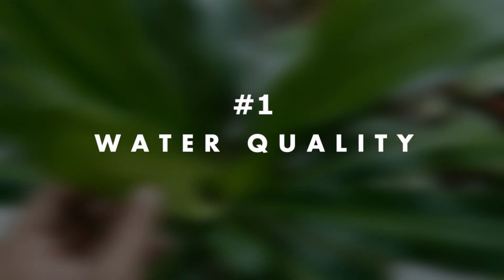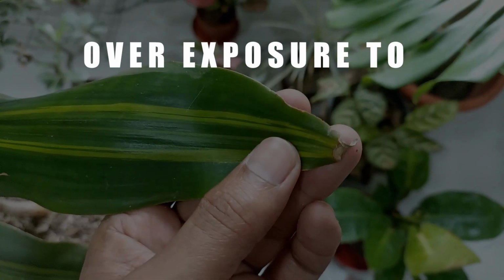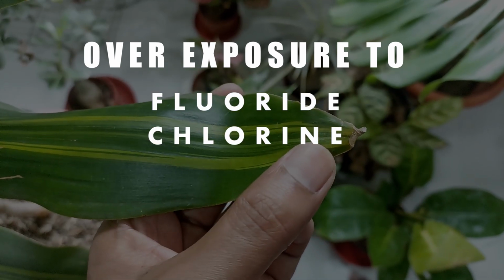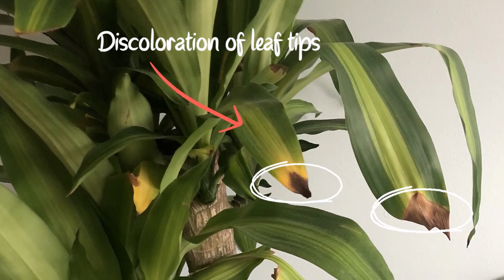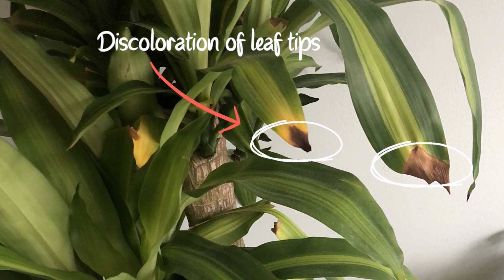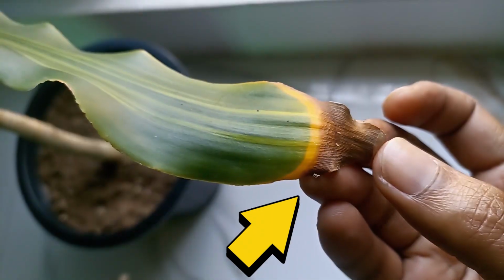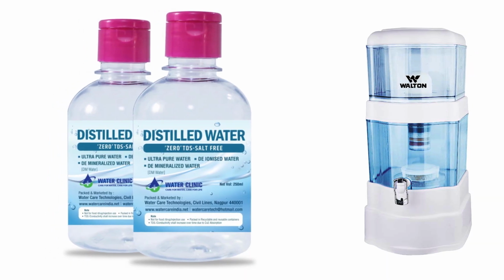If your corn plant's leaves are starting to turn yellow or brown from their tips, it can be from exposure to fluoride, chlorine, or boron. Excessive amounts of these in tap water can accumulate in the plant tissues, causing toxic effects and manifesting as discoloration at the leaf tips. To get rid of this problem, start using distilled or filtered water for watering.